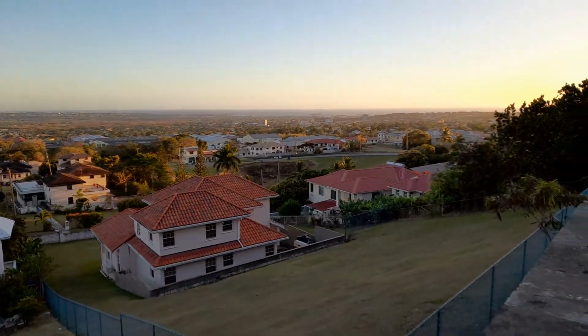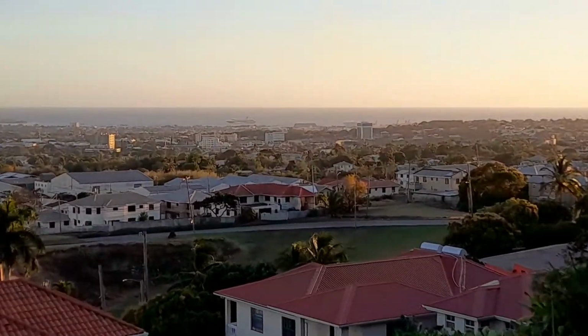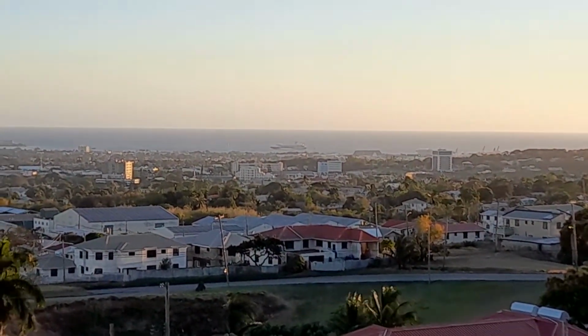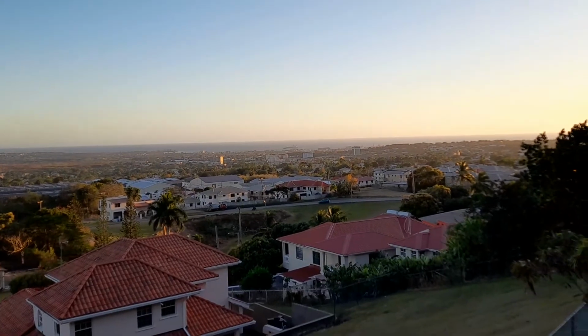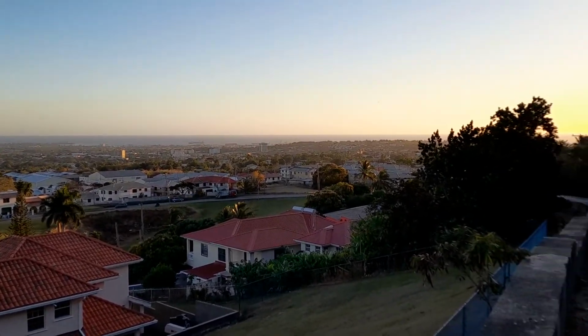Grandview, back at Grandview Heights, Chapel St. Thomas. Again, we're looking into the Warrens area, where all these big buildings are. We will come across the Boabab Towers, the CGI Towers, the First Caribbean Bank, all in the Warrens area. Warrens is known as a city away from the city. And in the background is Bridgetown, which is the capital city.